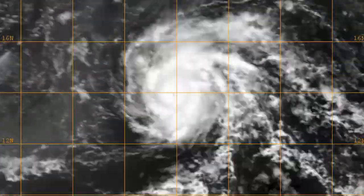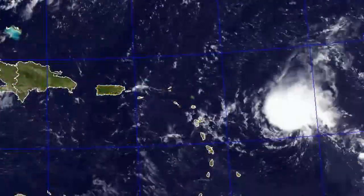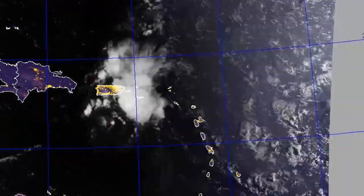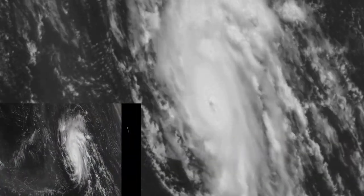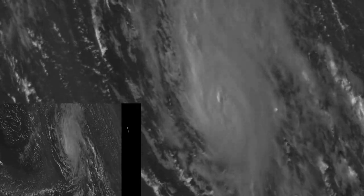Look how compact it was as well in the satellite imagery when it became that Category 3 storm, and then its weakening trends that approached those islands, causing some heavy rainfall over Guadeloupe and Antigua and other associated islands in the area. Here's some 1 minute imagery of the storm's progression, looking rather good there too.